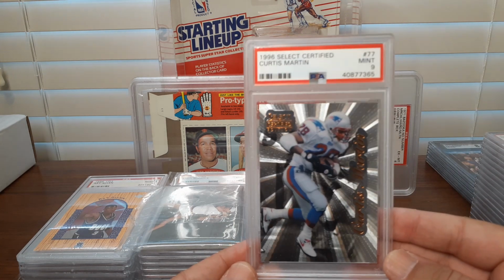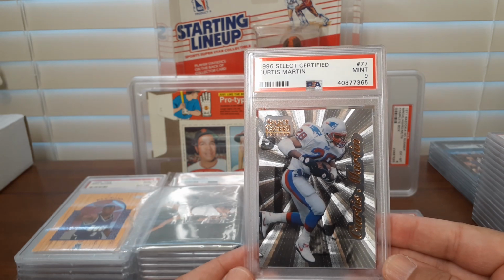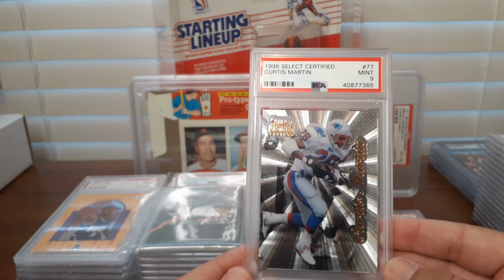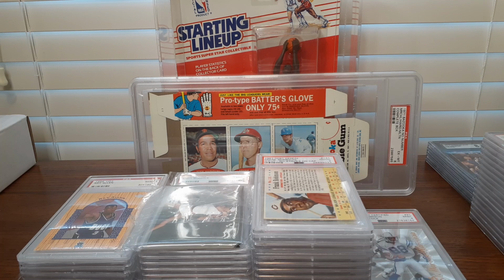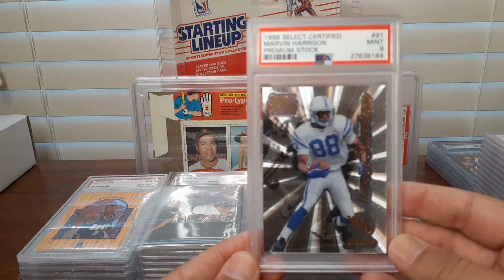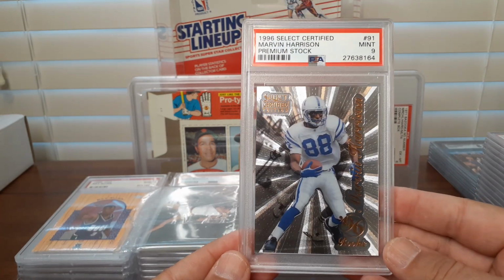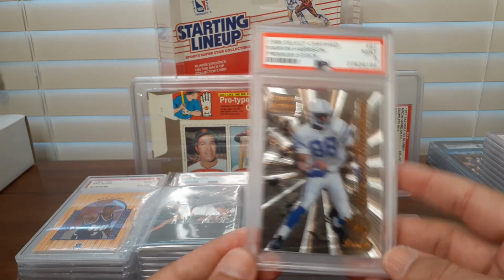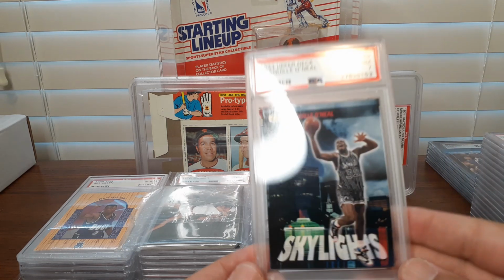Here's another really cool card. This is, I believe, the Premium Stock. It doesn't denote it on this flip, but it is the Premium Stock. It's got that radial finish. Just look at it shining in your light. It's pretty cool. Curtis Martin's second-year card. I'll be honest with you, I kind of missed on that. I thought that was his rookie, but I was wrong. His rookie's 95. This, on the other hand, is the Marvin Harrison rookie from Premium Stock. Again, the radials, man. This card just jumps out at you and says, look at me. What a gorgeous card. Premium Stock from 96 Select Football. They're not all home runs.